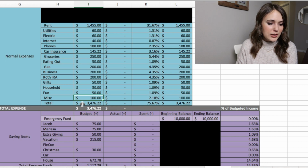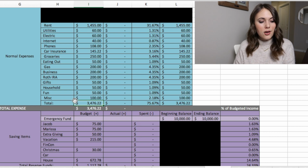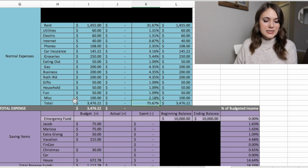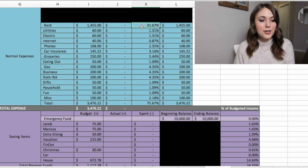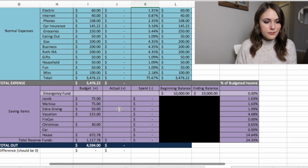So total, we plan to spend $3,476.22 on regular normal expenses for November, and that is 75.67% of our income. So it's kind of a lot. By the way, I didn't mention, but our rent is about 32% now of our income, so that's higher than I would have liked, which again is just another scenario of, well, we need to find some way to increase our income at this point.